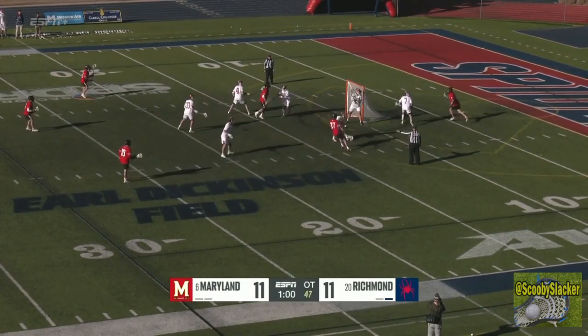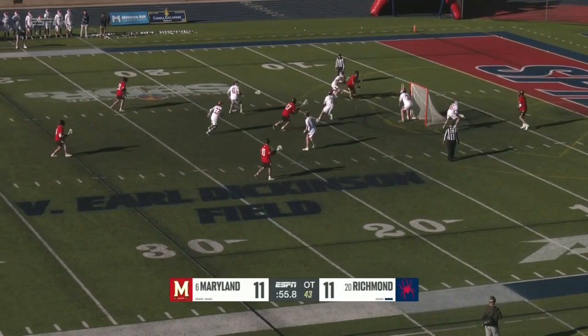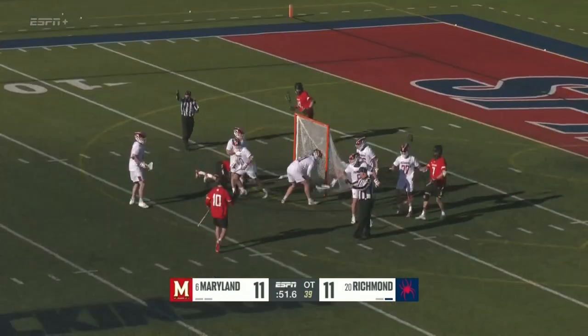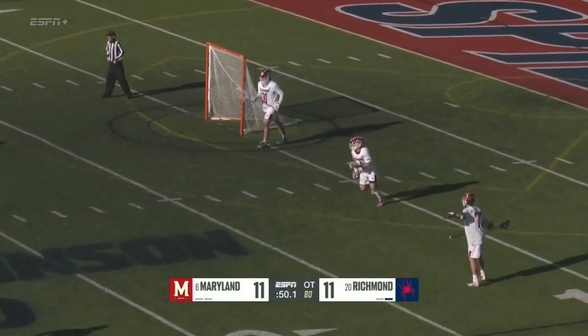Right now, it's Brennan with possession, watched by Nugent. Nugent takes a whack at it. Don't foul. Throw it in front. Oh. And it stays out. Unbelievable save. The man of the crease is going to be Richmond's possession here. Wow.